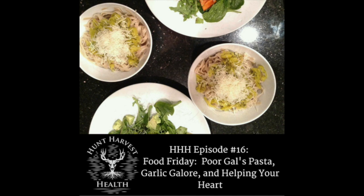I like to add some spices, so you definitely need salt for this, but adding some sea salt to it will help bring the flavor out. And then I add a little basil or maybe a little rosemary, dried herbs, if you want that. You can also add meat to this.